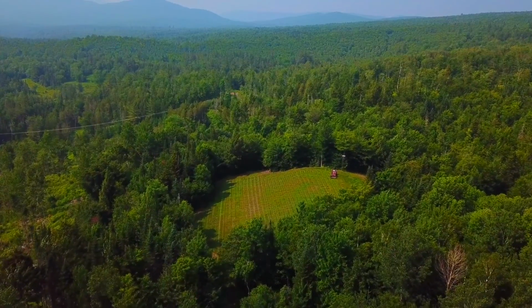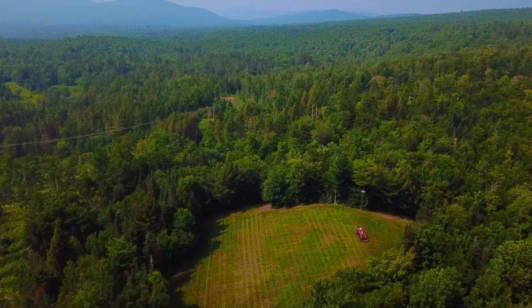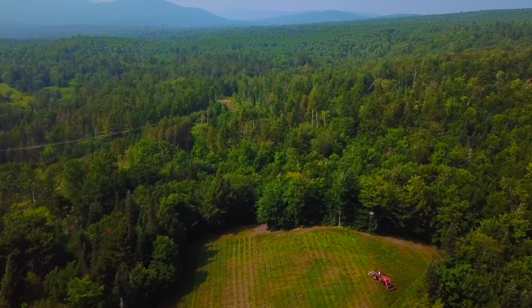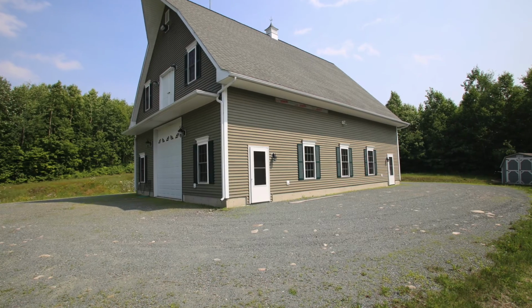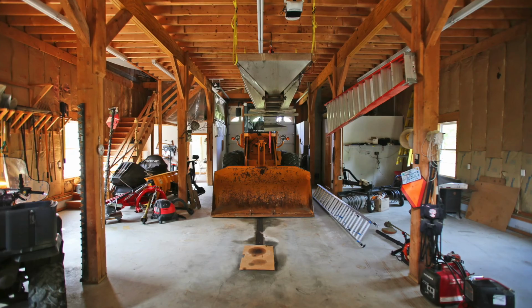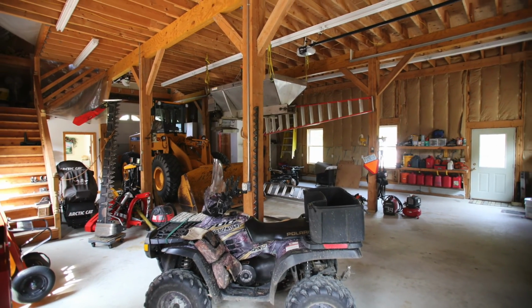To maintain a property like this, you have to have the right equipment, and with that kind of equipment, you need to have a place to store it. The property features a barn. It's 2 stories with a lot of storage space on the second floor. It also has a chain pulley system to allow you to get heavy equipment up for storage on the second floor.